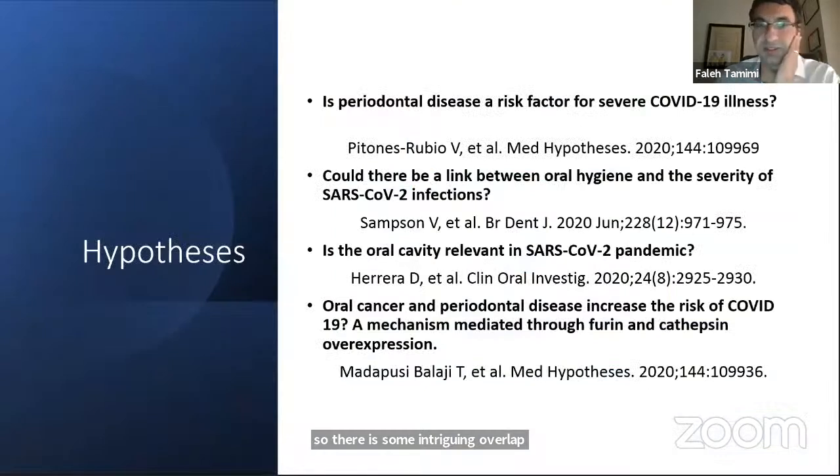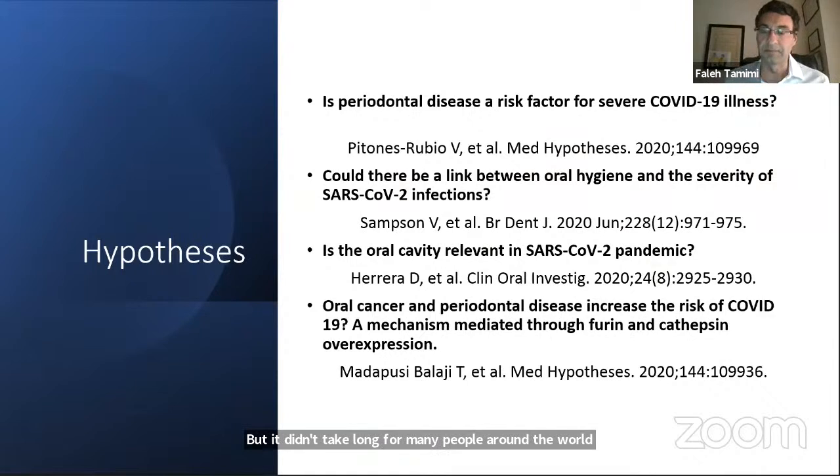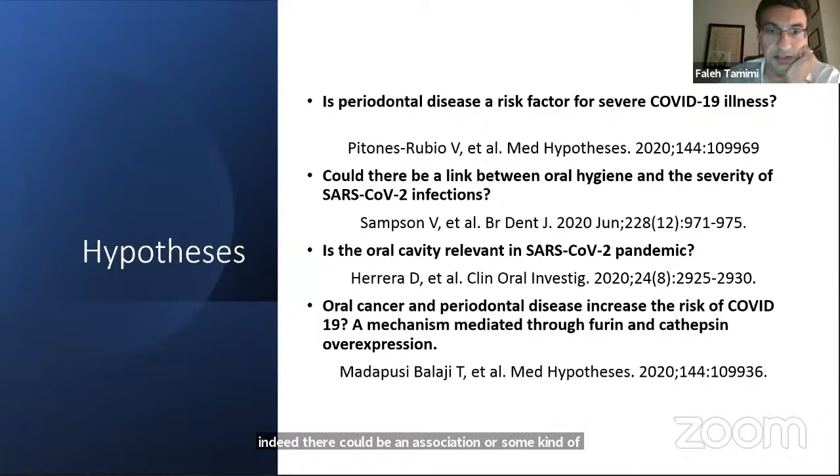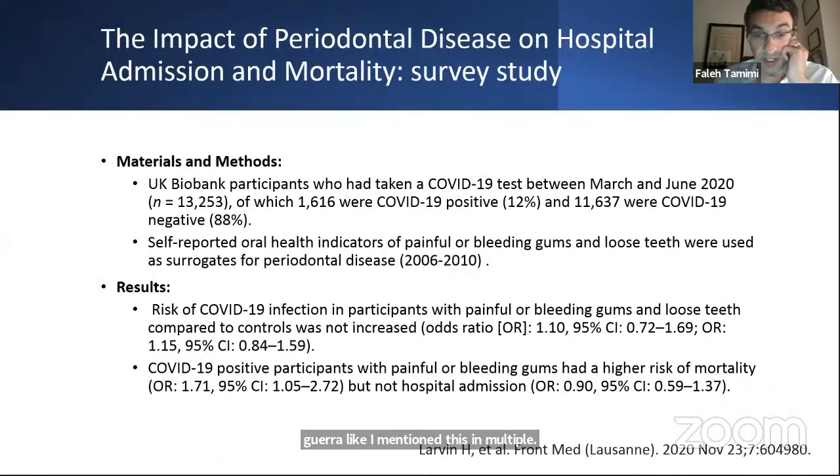So it didn't take long for many people around the world to start publishing hypothesis papers that indeed there could be an association, some kind of relation between periodontal disease and COVID-19. Many researchers, including Dr. Herrera, mentioned this in multiple very good articles. One study came out in November last year that actually came very close to demonstrating an association.